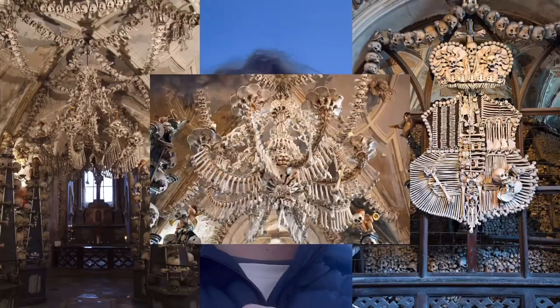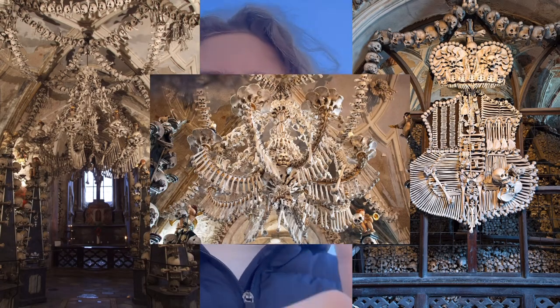Just got out of the bone church. You couldn't take video or pictures inside, so I'm just gonna download some pictures. That church is famous for using real bones, so all the pictures you see are real bones from people that either didn't pay rent in the cemetery around it, or just didn't have enough money to bury. Those are all real bones used to decorate that church, which is crazy.